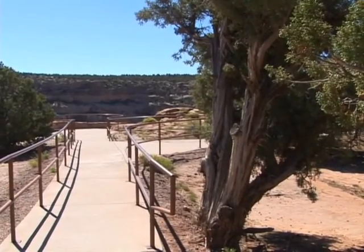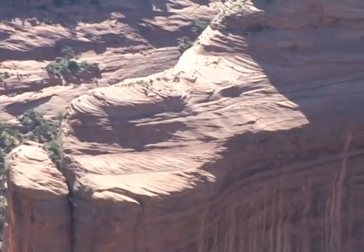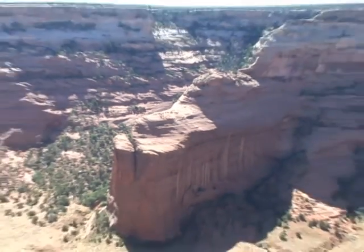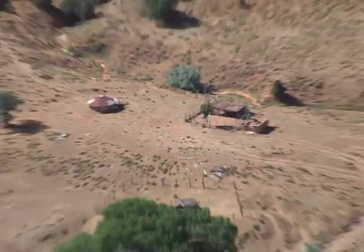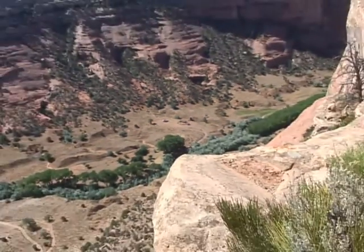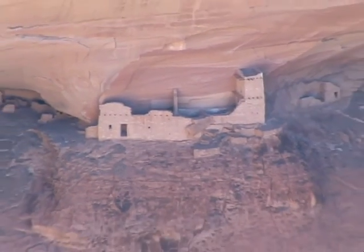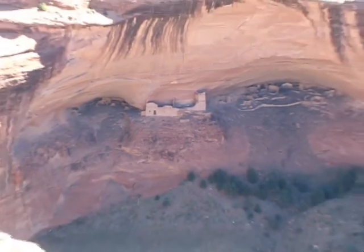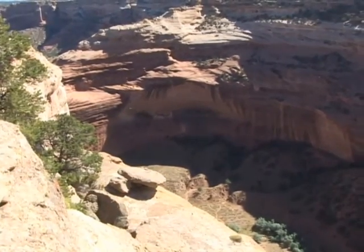From the North Rim Road, there's a turnout that takes you to two different overlooks of Canyon de Chelly. We're going to spend a little time here because there's just so much to see. This cliff dwelling at the bottom of the canyon is called Mummy Cave because some early explorers found some well-preserved mummies inside.